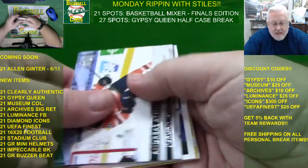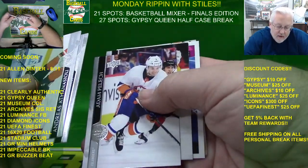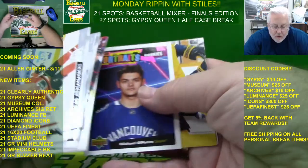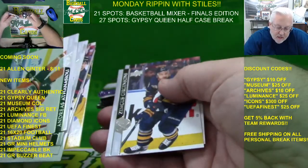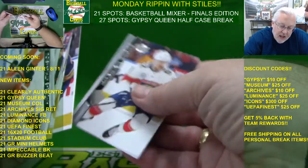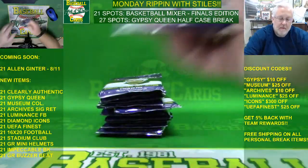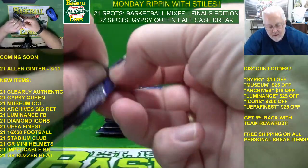Andreas Athanasiou. I'm sure that's wrong. Jordan Greenway. That's not. Adam Pelech. Mattias Ekholm. Michael DiPietro on the UD Portraits. Viktor Arvidsson, Zemgus Girgensons, and Mackenzie Weegar. Found some random bonus cards in there. Anthony Cirelli. He was a king last year.